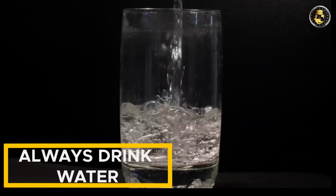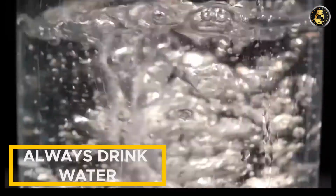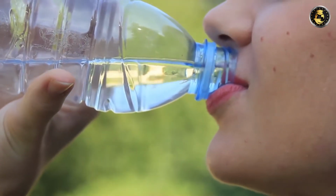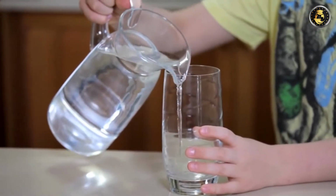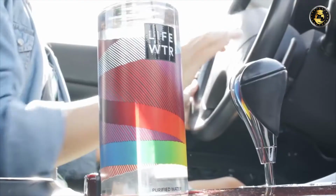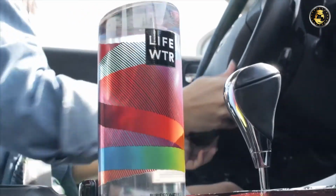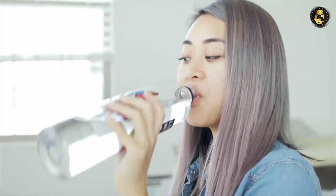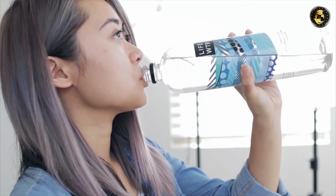Number 8. Always drink water. We know we should drink water because it's good for us. On the other hand, drinking water during study helps in improving concentration. Our brains are the first to feel the effects of dehydration, and it shows by a loss of concentration. Staying properly hydrated enables the brain to stay alert, so we can keep our attention, focus, and the ability to remember. When you fail to drink water, your brain has to work harder than usual.